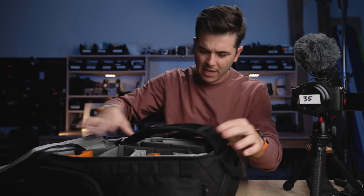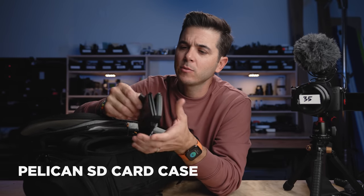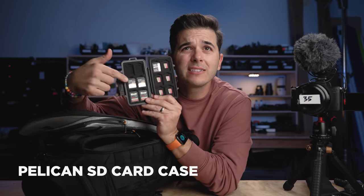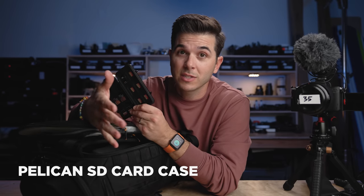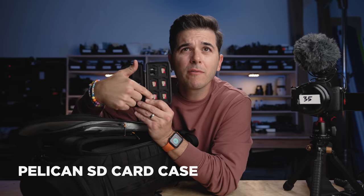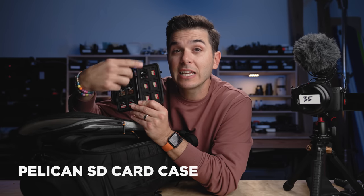And then the last two pockets on this bag, one is on this side and one is on this side here. On this side is my quick access to SD cards. This is the Pelican SD card case where I keep my cards. I have SD cards on this side, and on this side is micro SD cards, for GoPros and some 360s, my Mavic. This whole case can hold 12 SD cards and 6 micro SD cards. It's waterproof and yeah, I don't know, Pelican makes good things. So that stays in the side pocket right there.